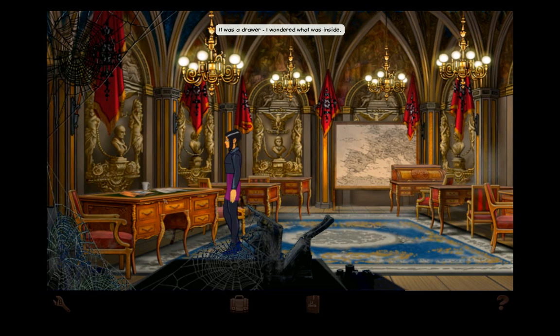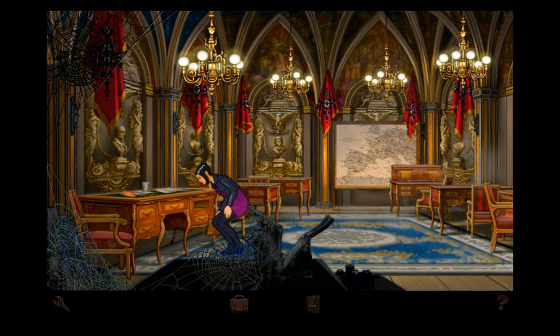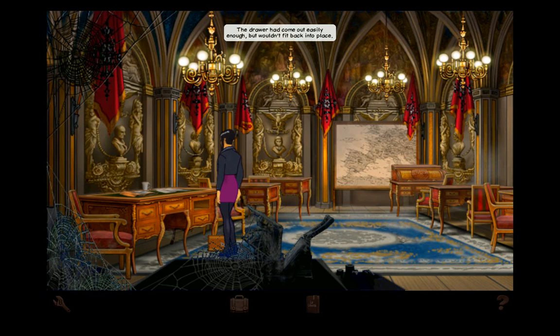It was a drawer. I wondered what was inside. Inside the drawer, I found a note written in some kind of code. Damn, don't you just hate it when that happens? The drawer had come out easily enough, but wouldn't fit back into place.